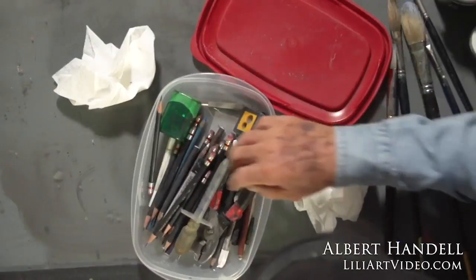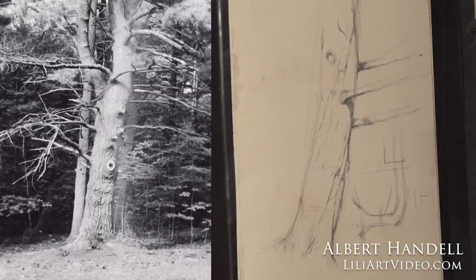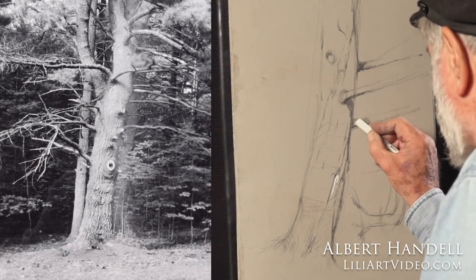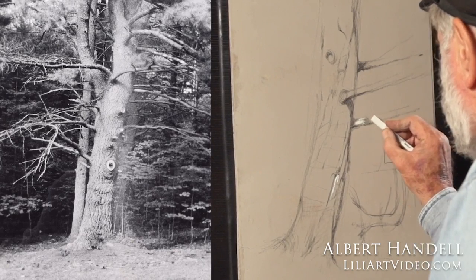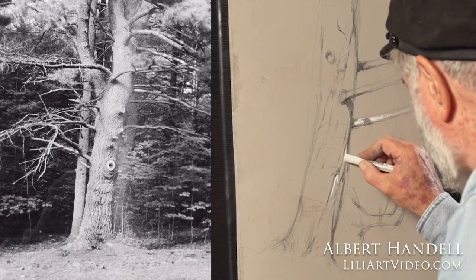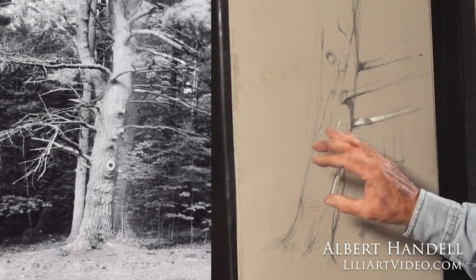Now I said the light was coming in from one direction, and if this is in shadow, then that's in light. If this is in shadow, you see, on a gray day there are no shadows. It's on a sunny day that you have shadows. So this is all in light.